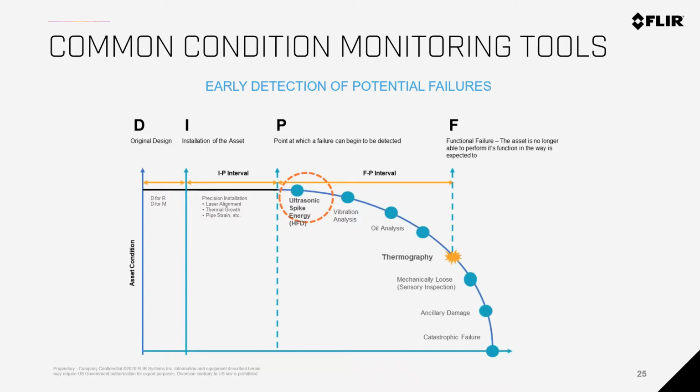The other nice thing about FLIR and all of our solutions is we are becoming more of that full solutions provider, where we have ultrasound solutions, we have vibration solutions, we have thermography solutions.